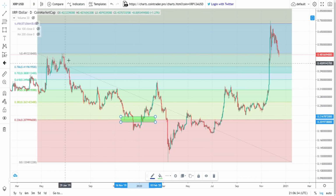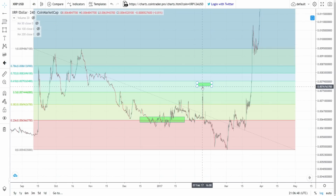and 2020. We pull all the way down here, getting just below this 0.236, moving our way back up without quite hitting that 0.618. But once it got up into this area, it rolled over on itself and it smashed into the ground, just like what happened back in 2017. Getting its way up to this area, pulling back down, and smashing into the ground.